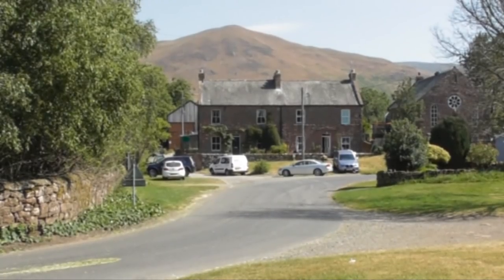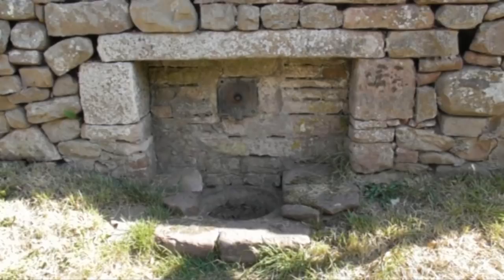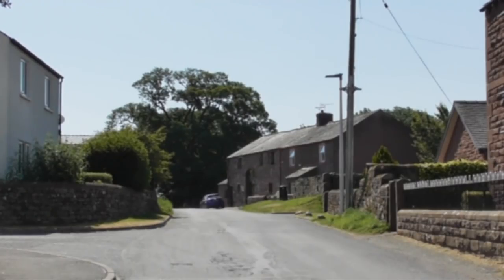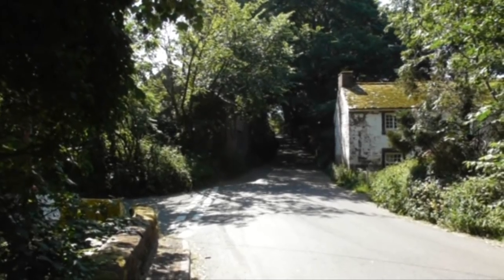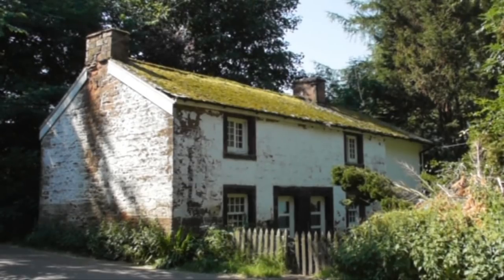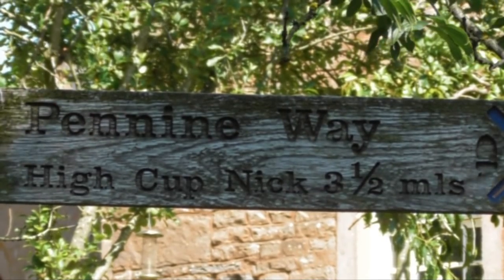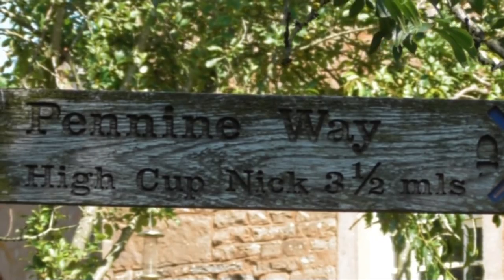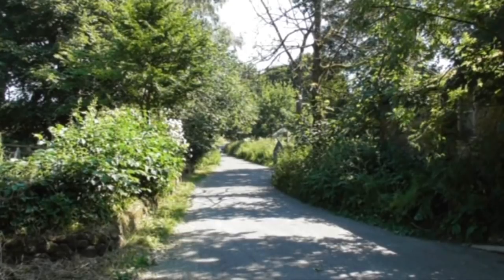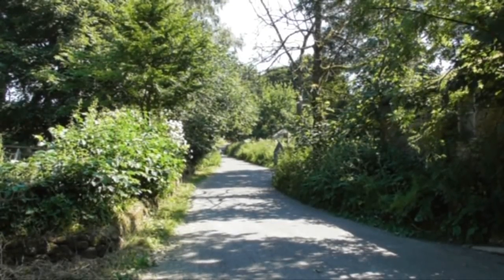So we just keep following the road past the tiny well. We're looking for a left turn. Just keep heading forward past the farm. That's the house on our right. Opposite there, there's a T-junction. We turn left. Signpost says Pennine Way, High Cup Gill, 3.5 mile. That's where we're going. Turning left.